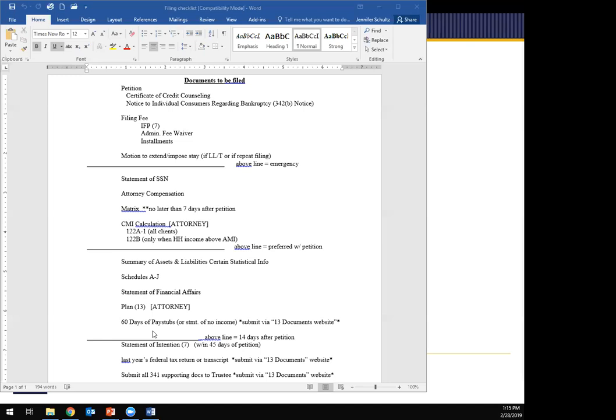Everything else below is at least a 14-day deadline, but that matrix is 7 days. And if you miss that deadline, they can dismiss the entire bankruptcy with no other hearing first. So you want to be very careful about making sure you hit these deadlines. Again, that's why as much as possible, I try to file that at the initiation of the case.